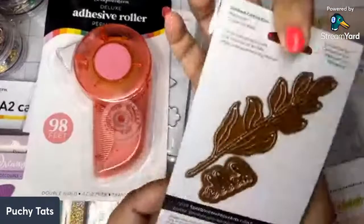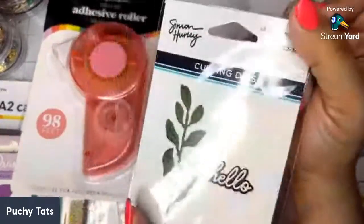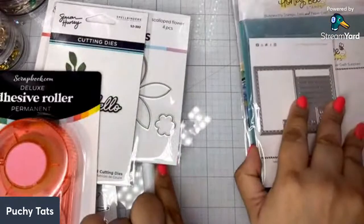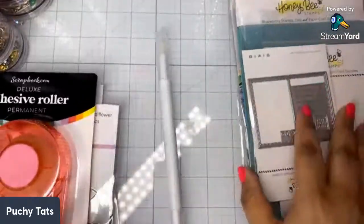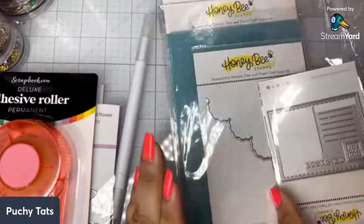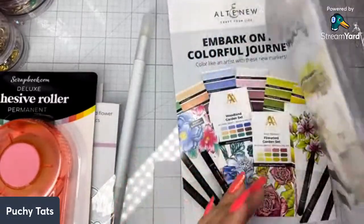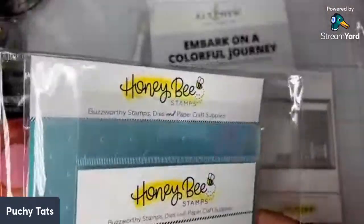So that was free, guys. This is cute. Spellbinders is great. They have great products. And then what I placed for my order are these things here. So I've been wanting to get this new Honeybees release, but that stuff added up, you guys. And I just grabbed a few. There's some things that I still want to get.